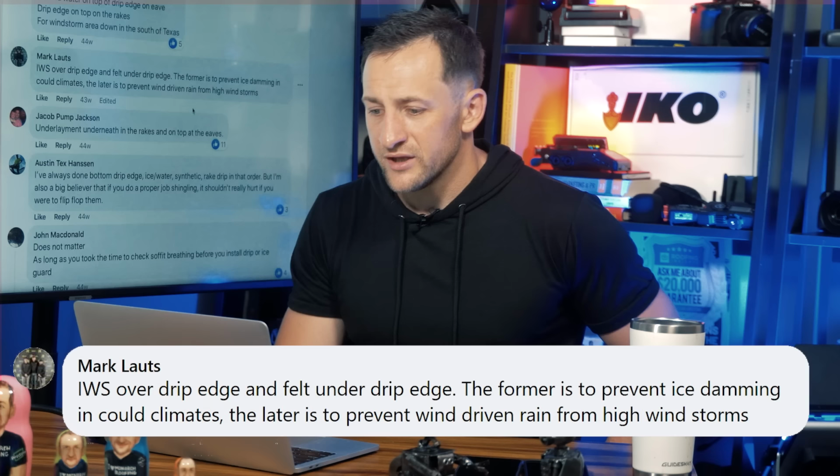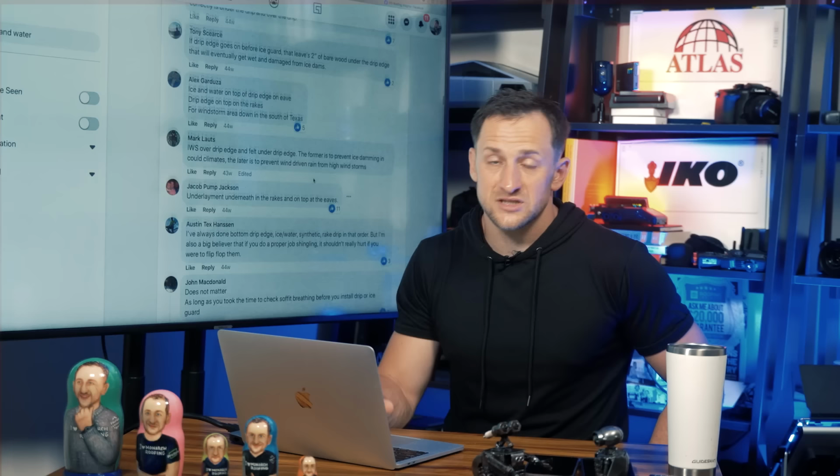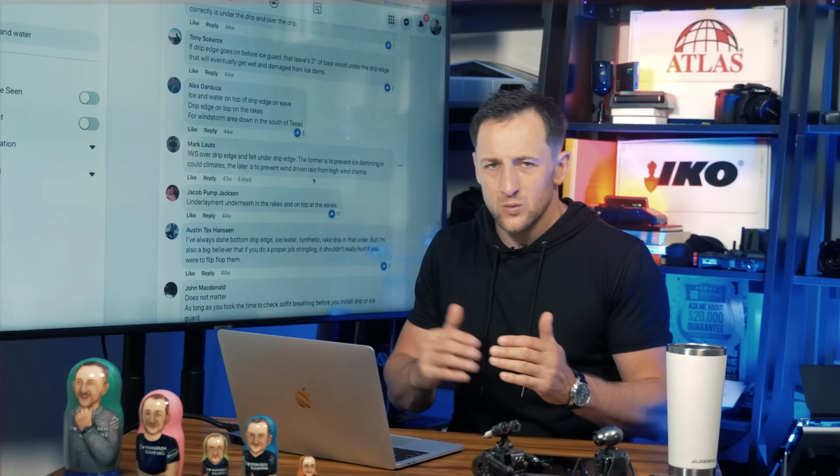Another similar explanation here, and actually quite a few are doing it that way: over the drip edge and felt under the drip edge. The former is to prevent ice damming in cold climates. The latter is to prevent wind-driven rain from high wind storms. As a matter of fact, a few manufacturers of ice and water barriers will also tell you the same thing, but of course they have a little bias in it, because if you do it this way, you will use more product. I kind of like it.